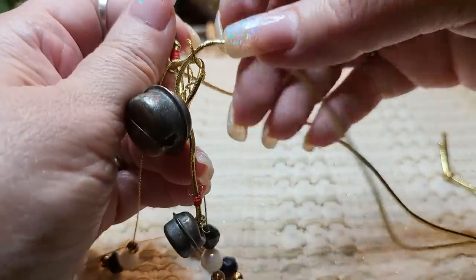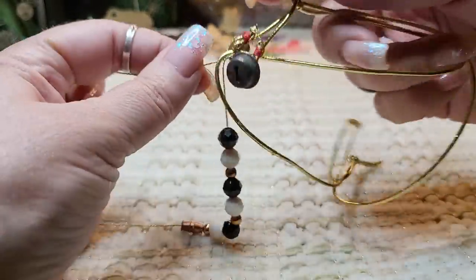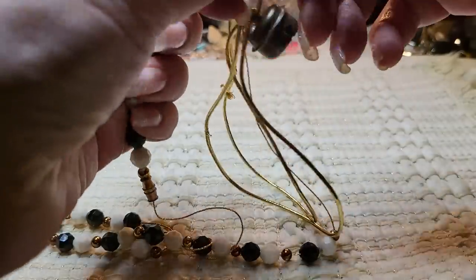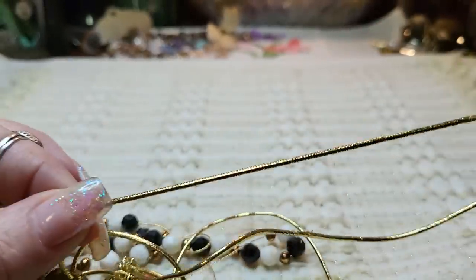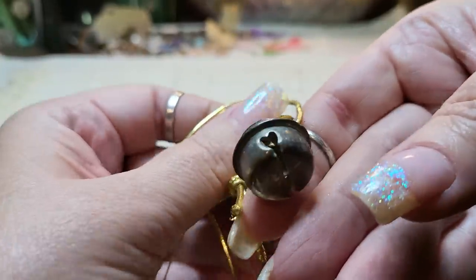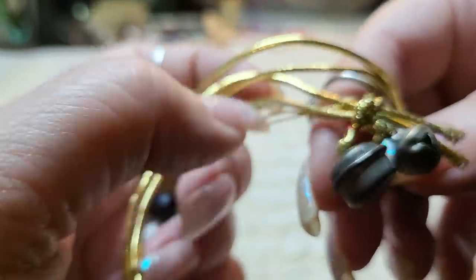Okay, this is all knotted up. The bell is stuck. I like the bell. I wish I could get this out of here, though. Okay, I'll show it to you separately. So, this is just a, like, goes on packages. It's stretchy. And then here's the bell. It's got a little heart. And it has two more bells. This one and this one.